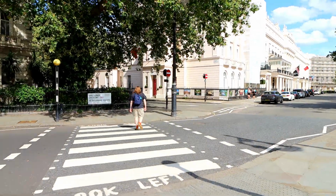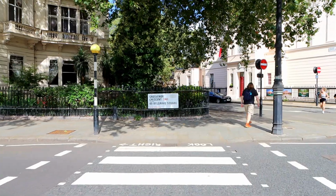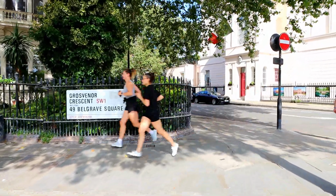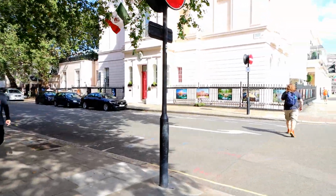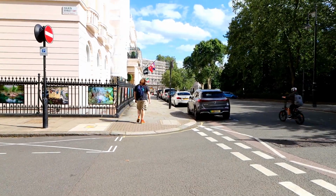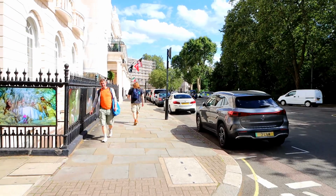Right, we're at the Grosvenor Crescent at the moment, crossing the zebra crossing safely, and moving down on the north side of the Belgrave Square. Crossing the Halkin Street. Moving towards Belgrave Road.